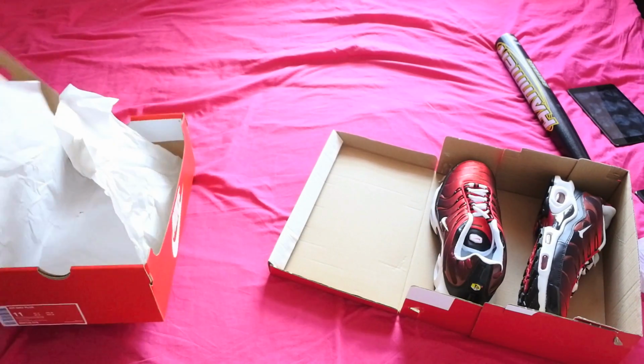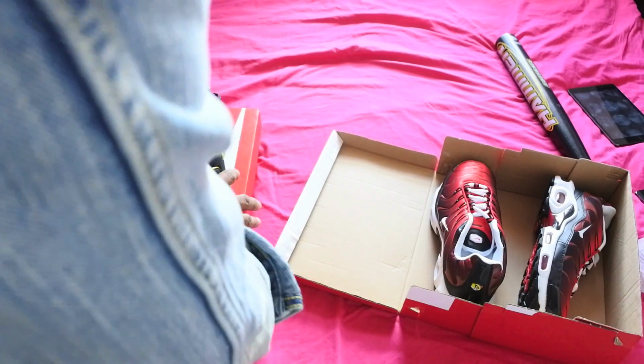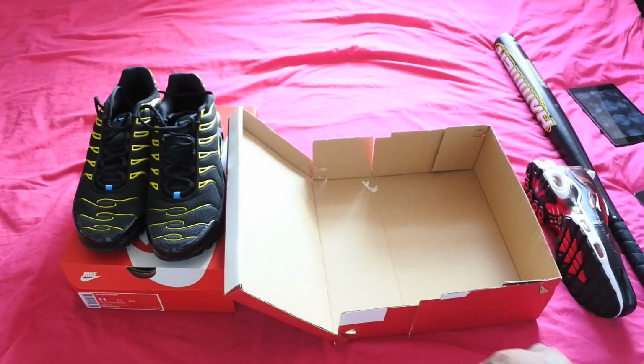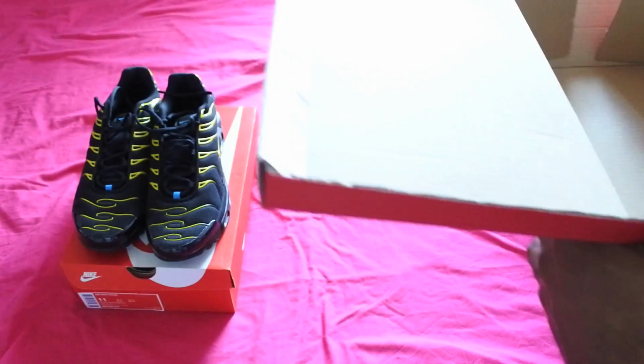So that's the second thing, guys. Look at the box, look at the wrapping paper, okay? I know it sounds a bit silly to look at those, but counterfeiters don't really tend to do too well when it comes to the packaging. And even if you look at this box here, you can see the way the box opens up. Nike don't even do boxes like that, man. They're never like that.